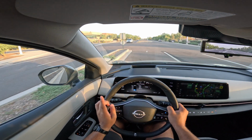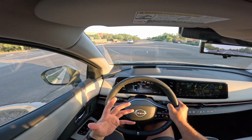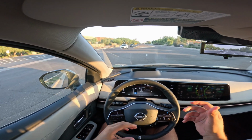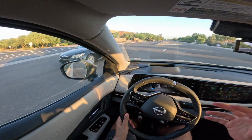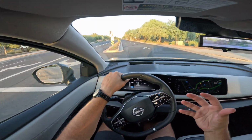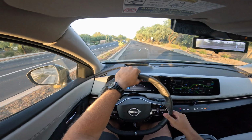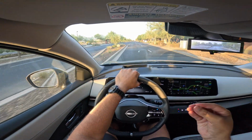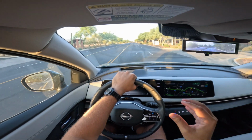The other thing that's important to point out, when you think of EVs, you have to realize there's really no drivetrain noise. Sure, there's a little bit of whirring and stuff sometimes, but then everything else becomes heightened as far as sound. And here in the Ariya, it's actually a really quiet compartment. You can barely hear any road noise. It's really when you go over certain cracks and things like that, and even then it's incredibly quiet.